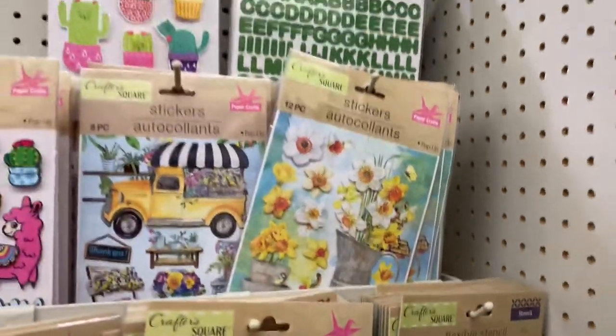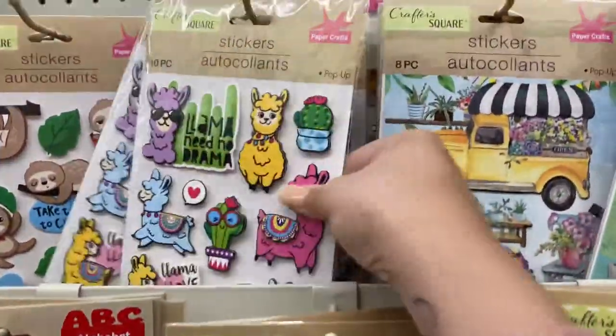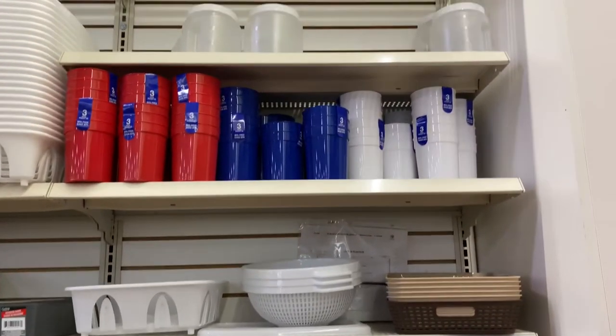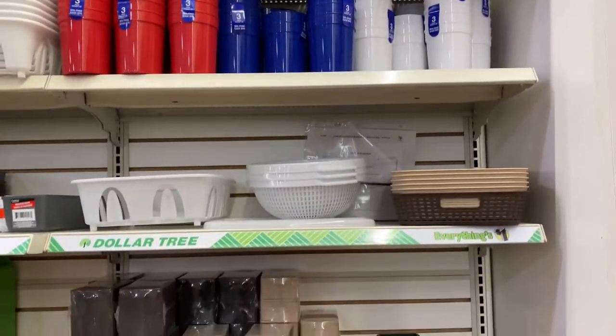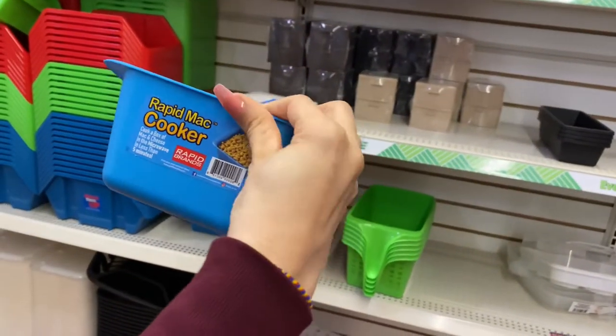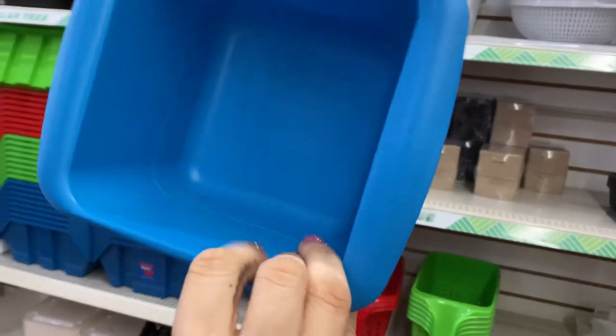Okay, I'm gonna stop saying cute. These are adorable. Okay, here we have some cups. So it's a rapid macaroni cooker. But if you look at the inside, it gives you the recipe how to make it in your microwave.